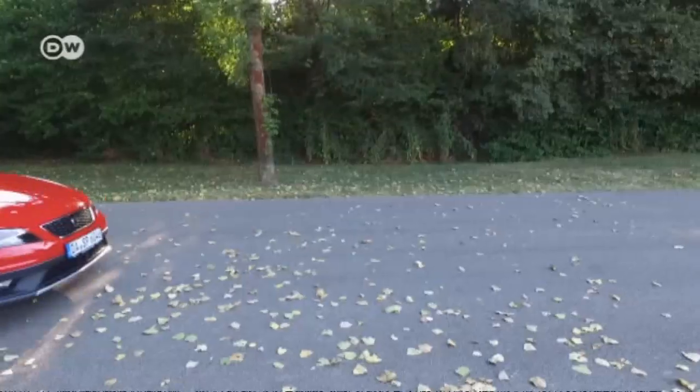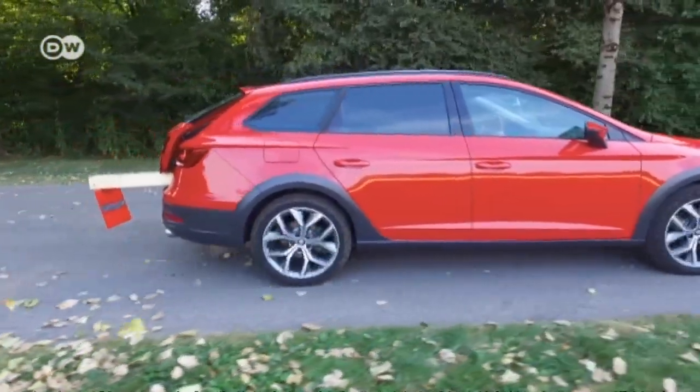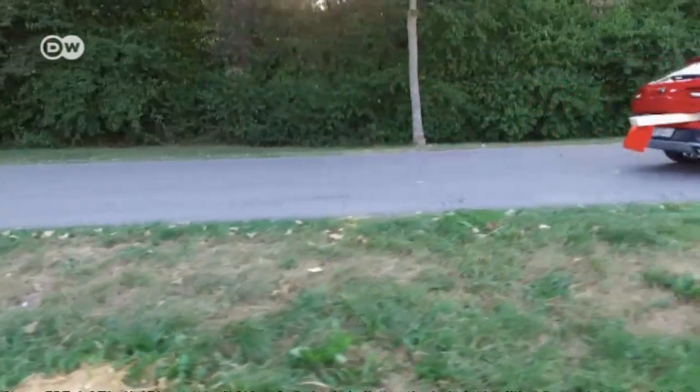Plus, cargo must not obstruct your vision or access to the controls, or exceed the prescribed dimensions. Under German law, if your cargo extends more than a meter over your rear lights, you have to attach a red warning sign to alert other road users.